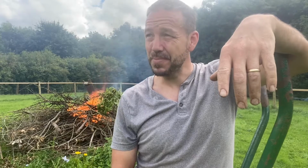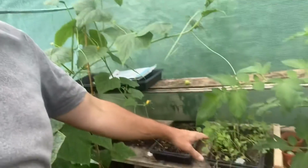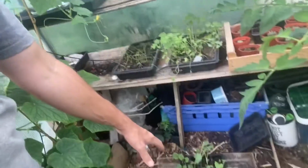I have taken out a few tomatoes that look like they might be infected, but luckily our tomatoes are spread out over the property. We've got several different areas with them in. We do at least have lots of seedlings ready to take the place in the bed from the potatoes that have come out a little bit earlier than I would have liked. We've got lots of winter vegetables and some succession planting to go in.